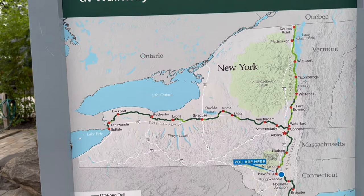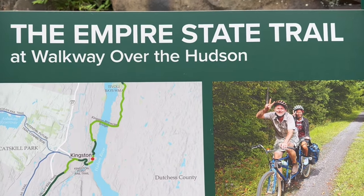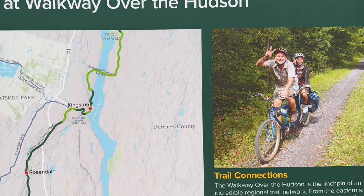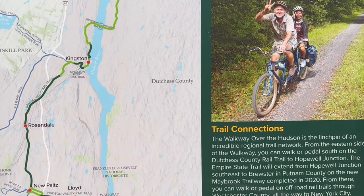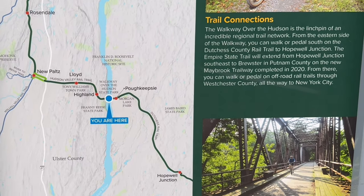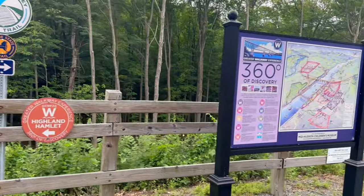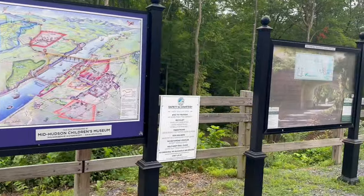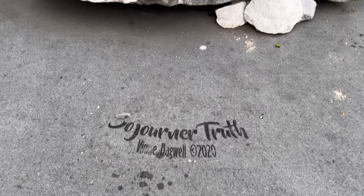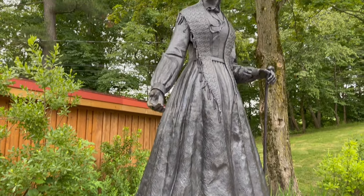The trail goes across here, down along the old rail tracks, and goes that way, and then you can go across that bridge, and that'll take you through the town over that way. So there's a lot of history with this bridge, and as you go across, there's different signs that you can see and read up on the history of the different things.